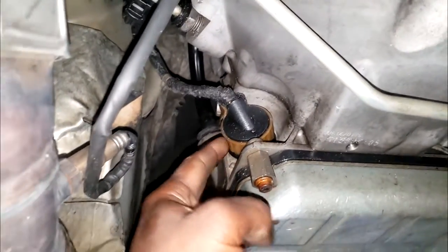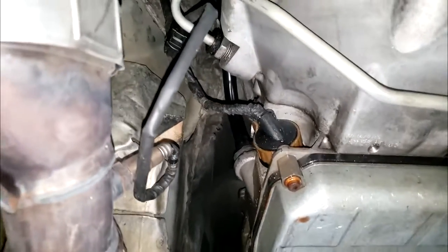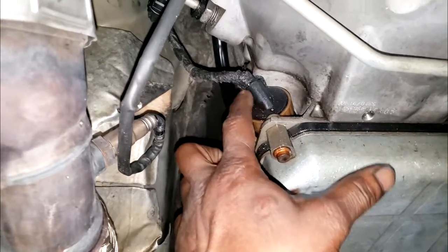Yes, NAG1 transmission. Whoa, whoa, whoa. Okay guys, I got a physical leak. All right, this is a transmission leak and it appears to be coming from this cup plug. Yes, we used to replace those all the time, guys. Fairly easy. I got a video out on this.